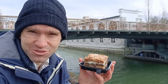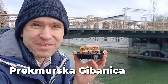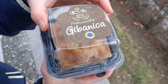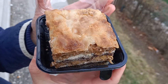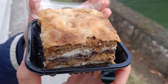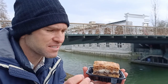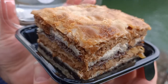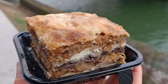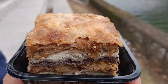One must-try specialty dish of Slovenia is the Primorska gibanica. It's this amazing looking dessert here. It's a 7-layered cake and the different ingredients in there are cheese, cream, sour cream, and also raisins, and it looks like there's a few other extra things in there as well. It's just layered on top of each other. It looks really nice. I really like the way it's presented.